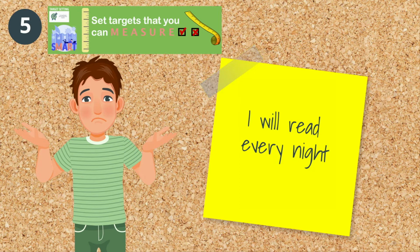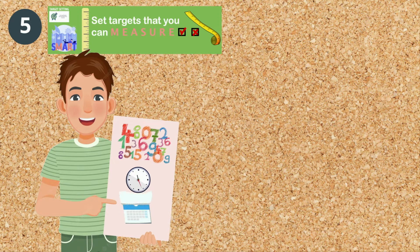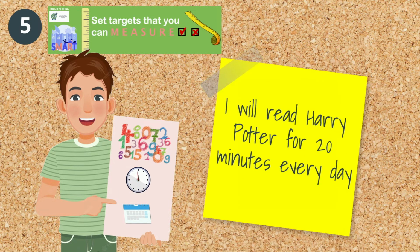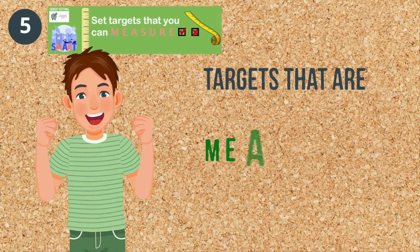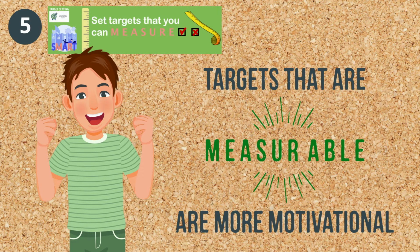Surely not. Targets that are measurable often have numbers or times attached to them. I will read 15 pages of Harry Potter every night. I will read Harry Potter for 20 minutes every day. Not only does a measurable target give you a clear understanding of what exactly achieving it requires, it's also much more motivational because any level of performance achieves an unmeasurable target.